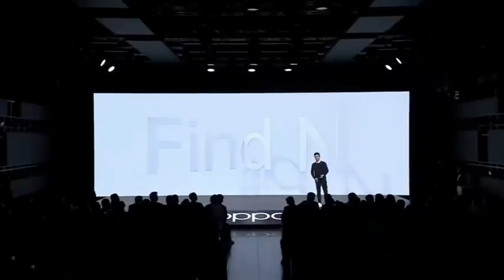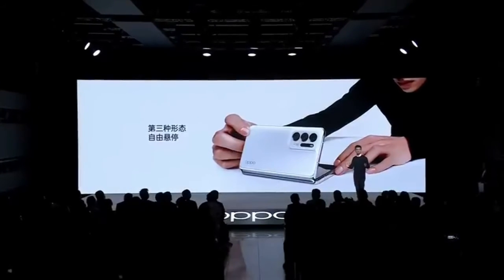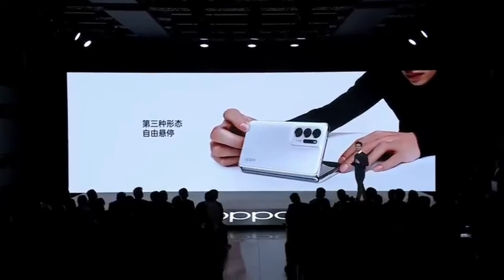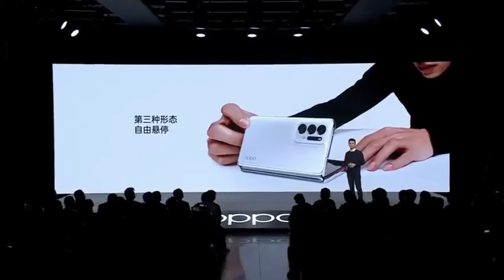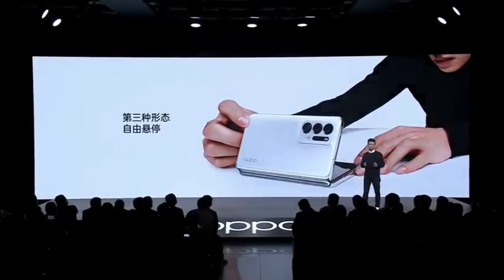We believe that a brand new form factor should bring a brand new way of interaction. So we designed the third form factor beyond being folded or unfolded, that is FlexForm mode. So there are so many surprising scenarios that I would like to share with you.